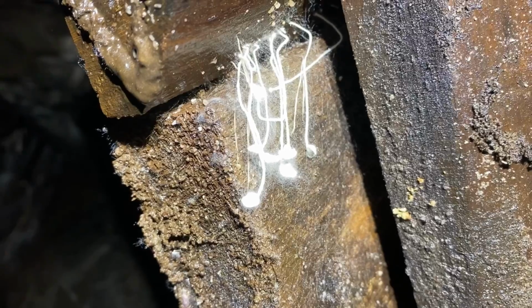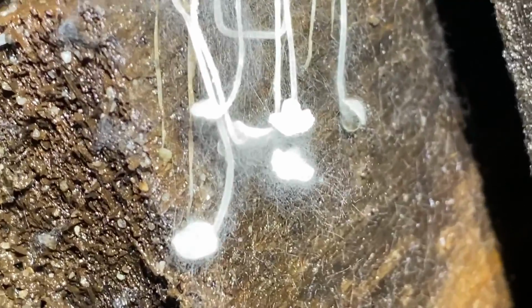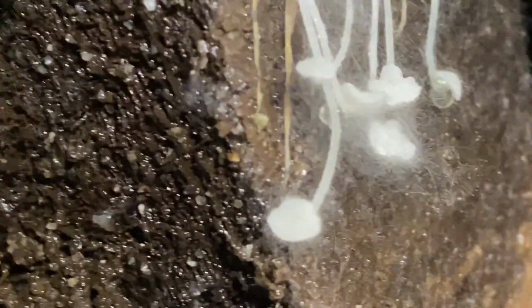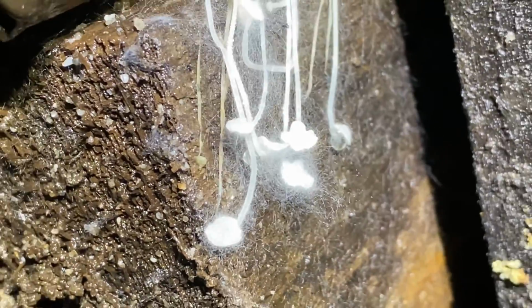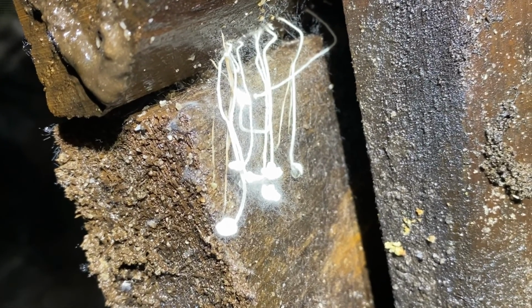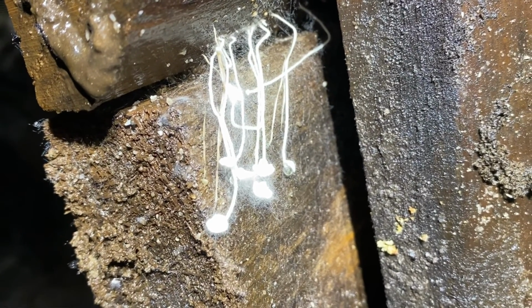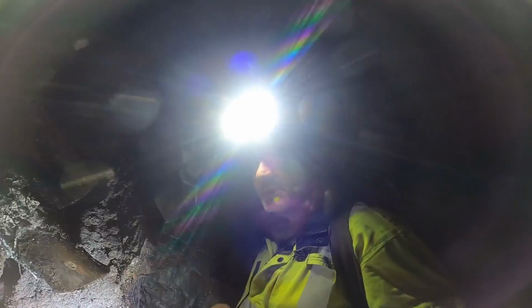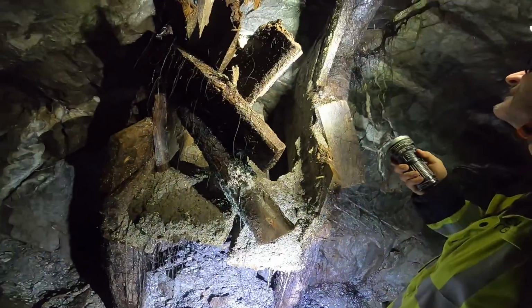That's incredible, man. It's just so sort of fluffy. Life on the ground. Alien life. The state of, so we can see some of these ore hoppers.